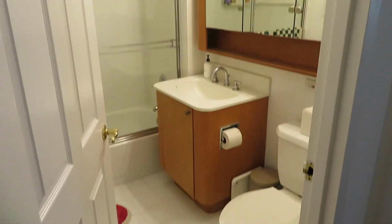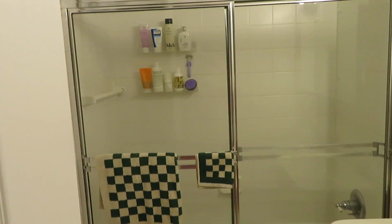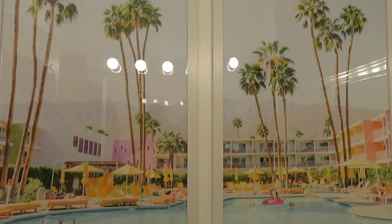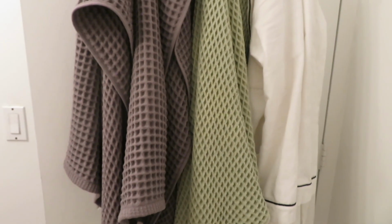To the other side, we have our bathroom. It's just like your standard bathroom, nothing crazy. We have a full shower, and then over here we have these cute little prints. If you watched one of my recent vlogs, I was hanging these up. It just makes the room so much happier to have these little prints in here. I really, really like them. I feel like they're a good addition. And I also just got these towels from Target. They're so good. If you see them, they're the Casa Luna brand.